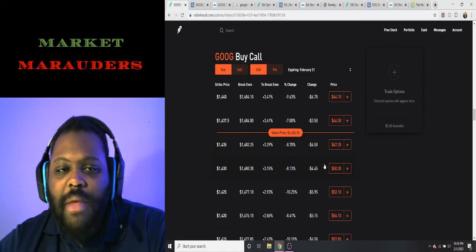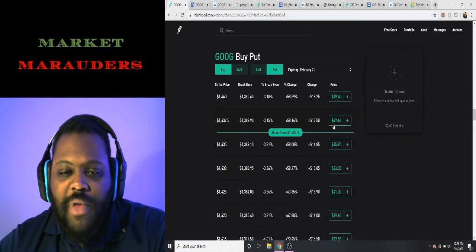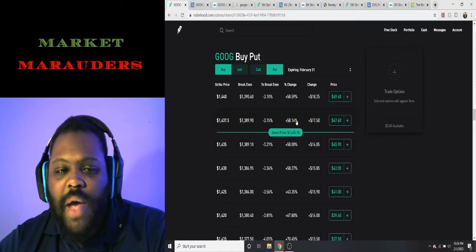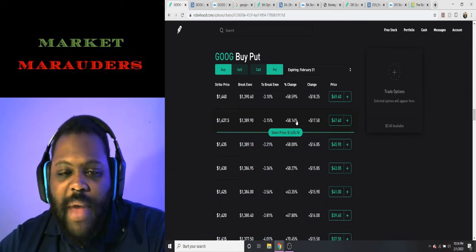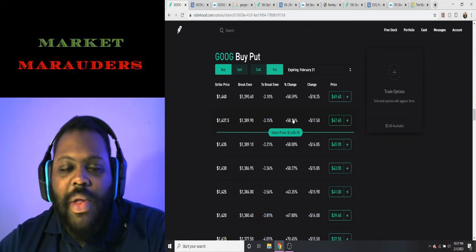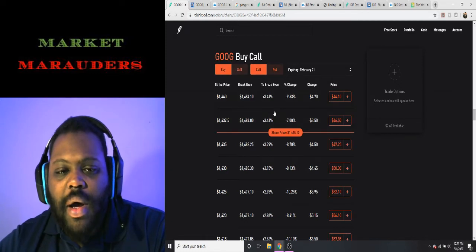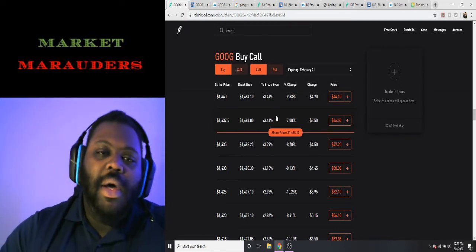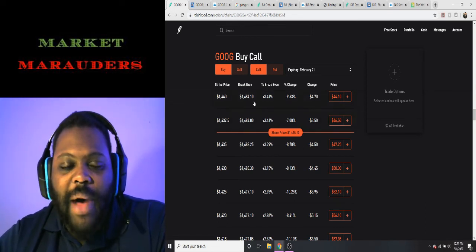Now you can still be in the money even though it's in red, because the market fluctuates so much. But if we go to the put side, all of them are in green, and that's just because it went down. So the likelihood of that continuing makes them all green because they're reflecting directly what the market is doing. So that's just a small little briefing on options, calls, and puts. A call is basically saying that you expect the stock to go up if you buy a call.